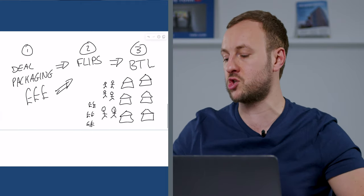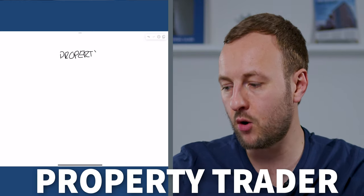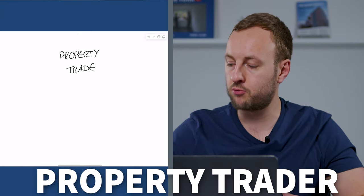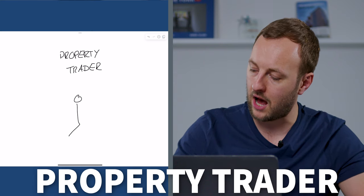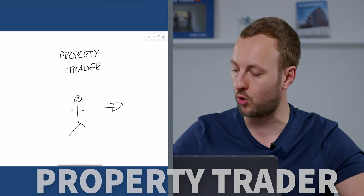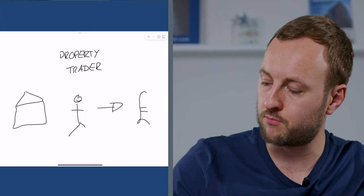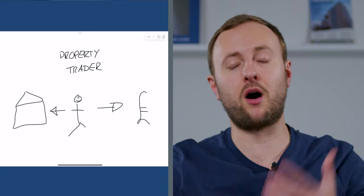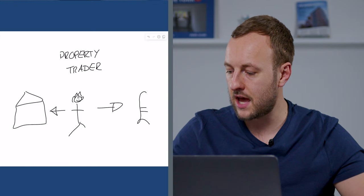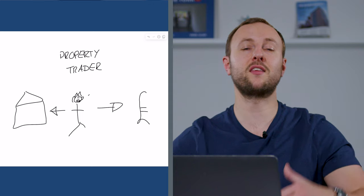Ultimately, all of these strategies come back to being called a property trader. Now, if you want to be a sophisticated property investor, you become a property trader. Ultimately, what happens is you are in the middle of two sets of transactions. On one side, you've got the money, and on the other side, there is the property. And if you're sophisticated about this, you will ask questions. You've got two ears, these are big ears, and one mouth. That is a terrible drawing there. If you use them in that ratio, you'll be okay.